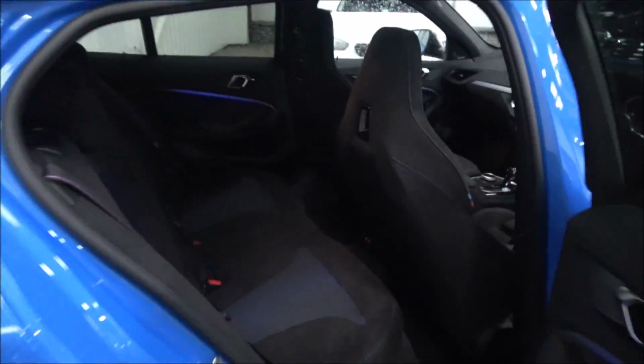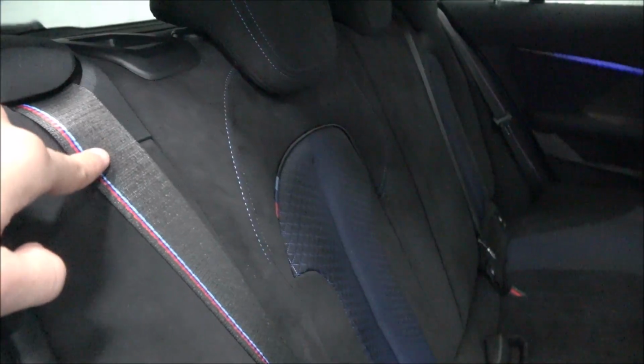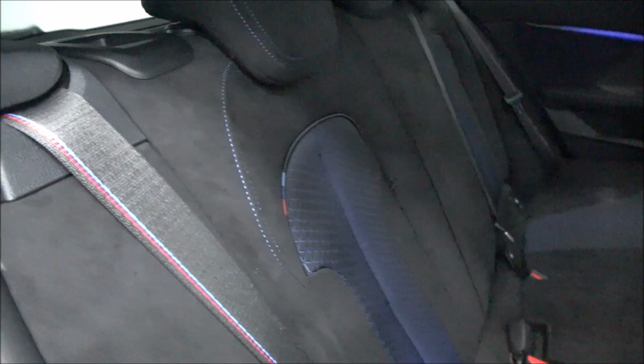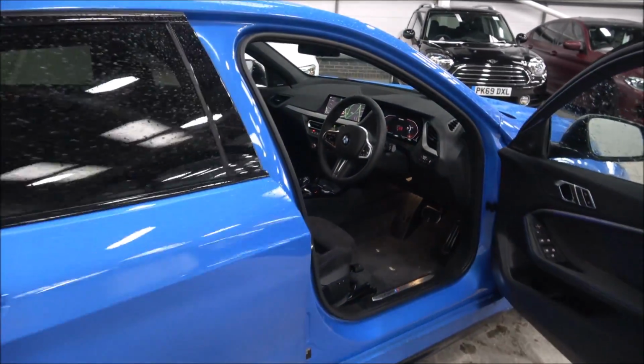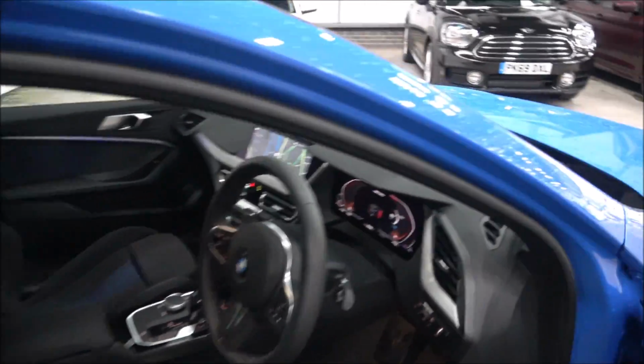And even in the back, there's that annoying sound again. Do apologise. In the back, it follows through with Alcantara. Got the M stripes on the seat belts, and also a bit on the seats. Them seats are sick. Big fan of them. So now we'll take a seat inside of the brand new M135i.